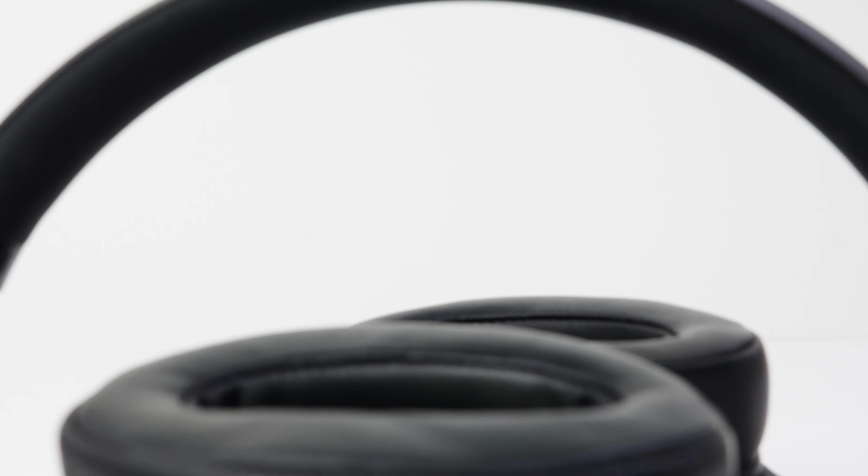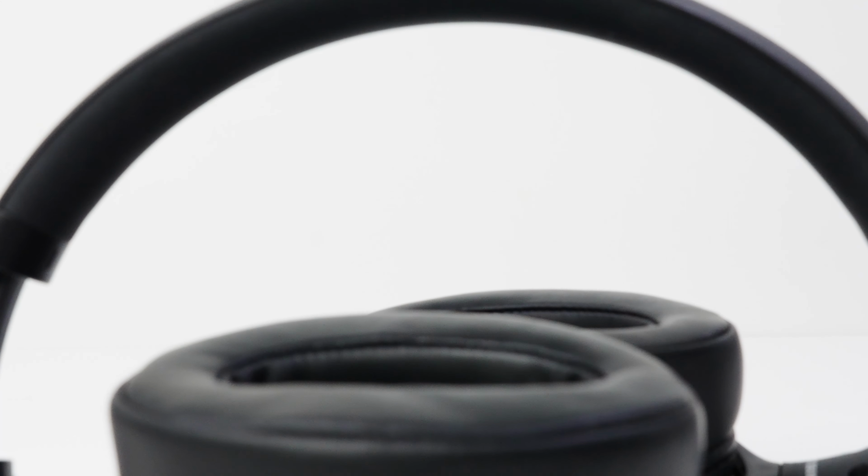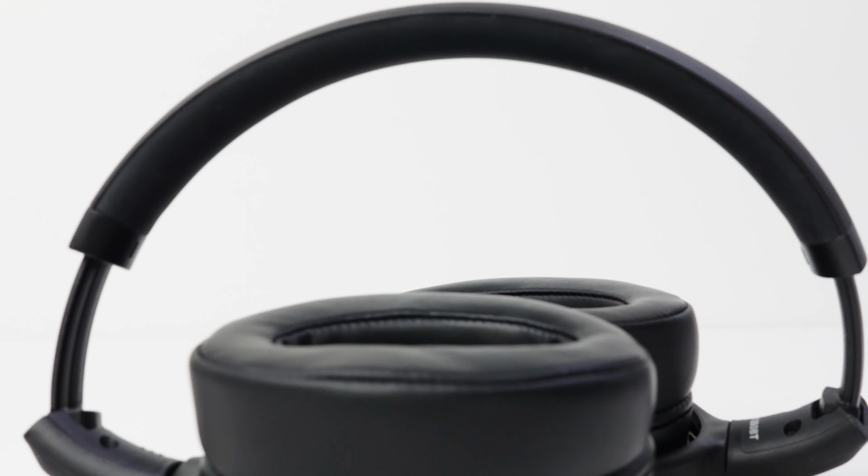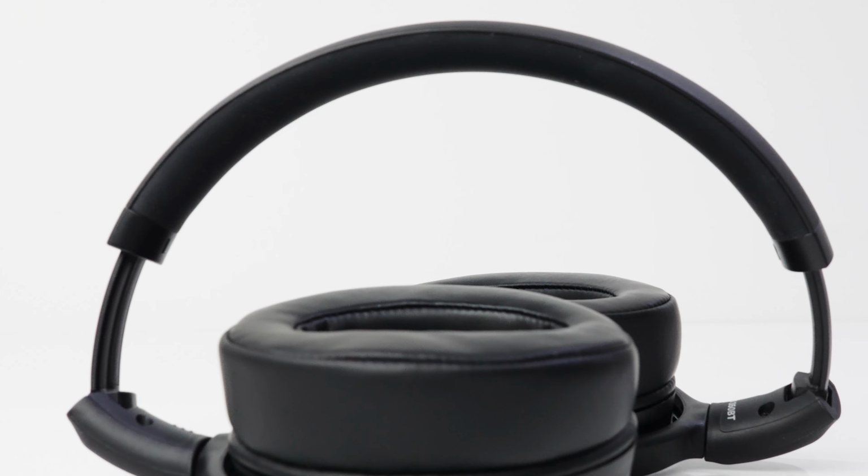Now, these are pure Bluetooth wireless headphones. They do not support a wired connection. So just Bluetooth only, and they support Bluetooth 5.0. According to Sennheiser documentation, it has an advertised range of about 33 feet. In my testing, I was able to get more than 50 feet.